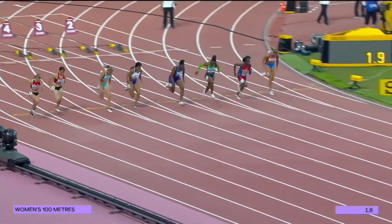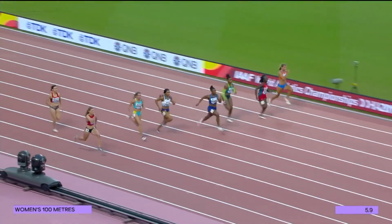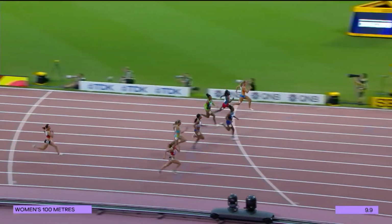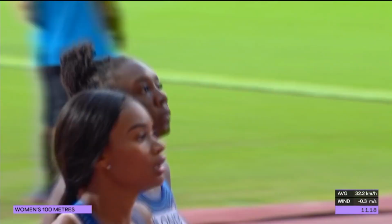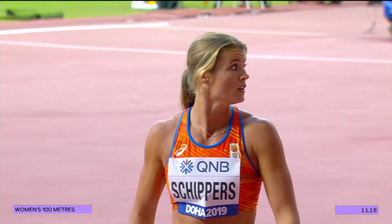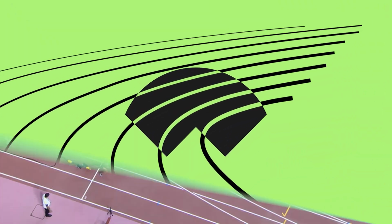Daniels fourth from the right-hand side. Schippers has got a terrible start. She's really got to get moving here. Daniels is pulling away. Now Schippers beginning to come into her running. Schippers makes it, so too does Daniels. What a good run as well by Gina Bass, I think, to get in the mix. Schippers, though, took more than a little while to get into her running.